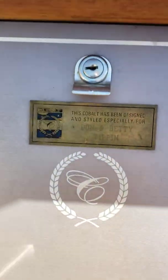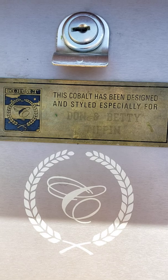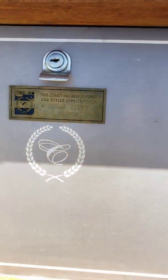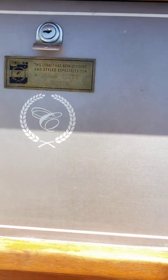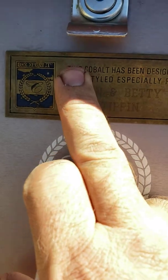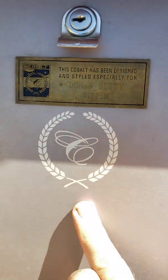Now, as you can see, this, Don and Betty Tippin. Oh, Tippin, that was on that front plate, the little metal plate that I thought was another VIN. It said Tippin. Well, Tippin are the people who bought this boat, and they custom designed it in 1985 for them. I mean, look at that. It's just really beautiful stuff.